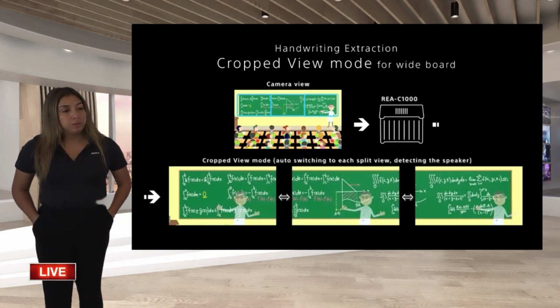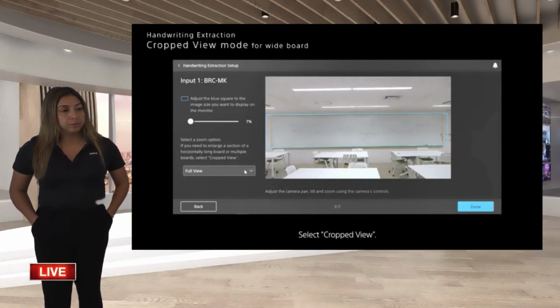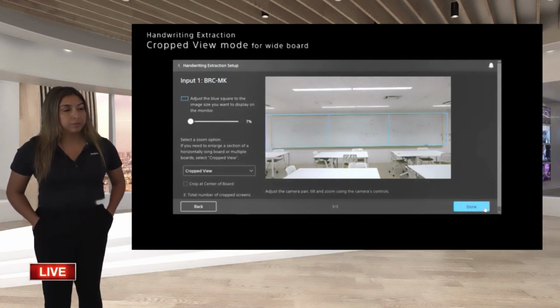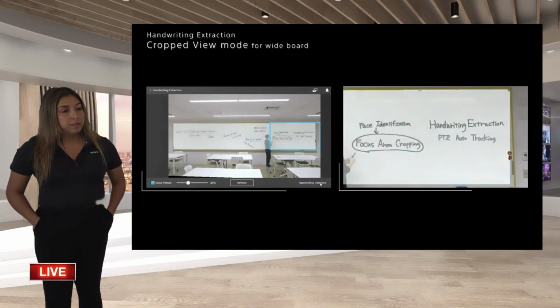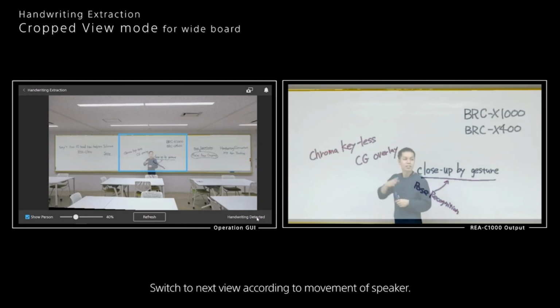In crop view, you're going to specify how many boards you have. This is done via the web UI. In this scenario, we're going to use 3 boards horizontally. And the software is smart enough to basically output the image where the instructor or professor is actually standing. So as you can see, the Edge Analytics appliance does see this in completely full screen, but will only transmit the area where the professor is actually standing.